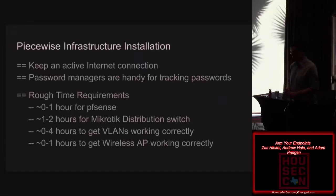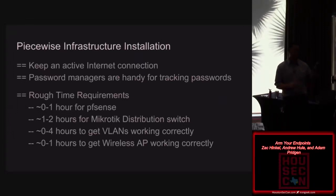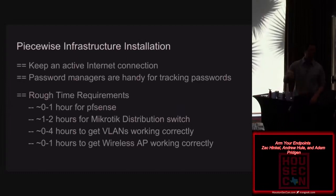VLANs are a little bit more tricky. I do have 2 MikroTiks. So the 2 hours includes both? No, just one. Just one. Learning curve. Yeah, definitely. It's all about the learning curve.